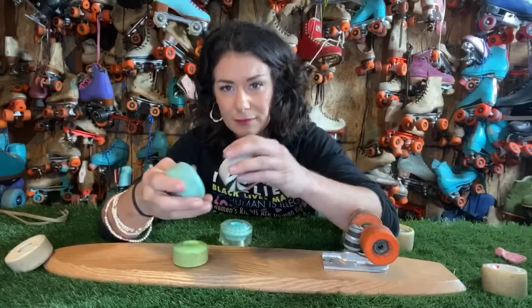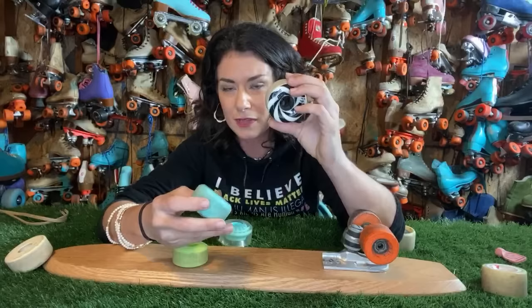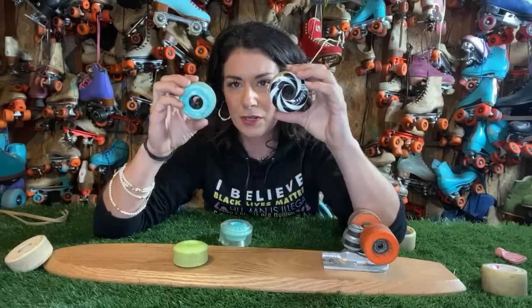The reason why I state that is because the hubs make a difference to me. I can feel the hub. I can feel the similarities of the Chicks and Bulls Vertex wheel and the Fun Day wheel because they have such a similar core. So the cores of the wheel make a big difference. The urethane makes the biggest difference, but the core of the wheel also makes it. For sensitive people, I can feel the cores of the wheels.